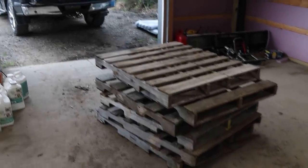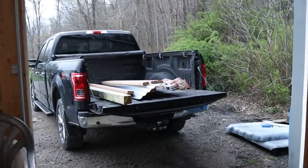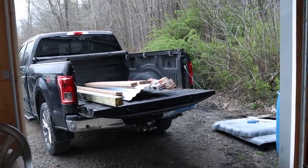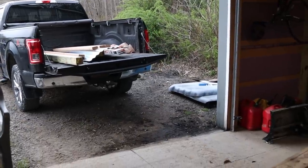All right, so we got our pallets there. We got our supplies in the back of the truck. I've already posted a video on how to build this firewood roadside stand. So if you wanna see that, I'll put a link up above. But we're just going to go ahead and time lapse this build, and we're going to get to it.